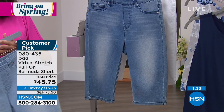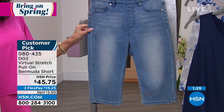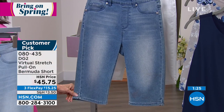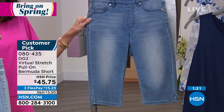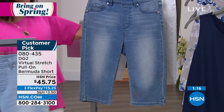This one is the mid-tone. Here's what I have. I have double X small. Oh, I didn't even know I had any. That wasn't even on my card. Okay, in this one, I have a handful in double X small. Save me a double X small. I did not know that. Okay, so double X small through 3X.